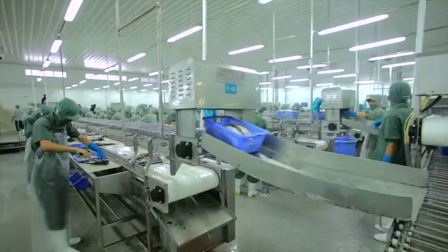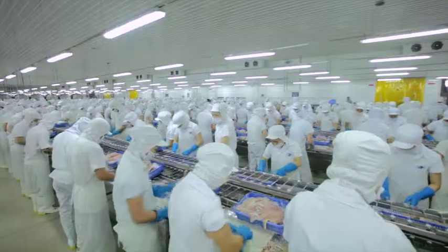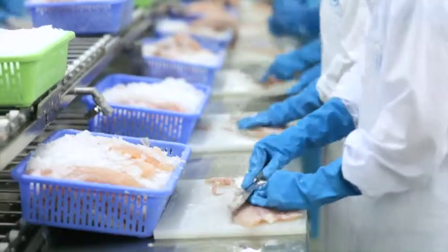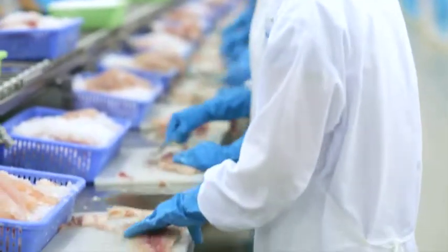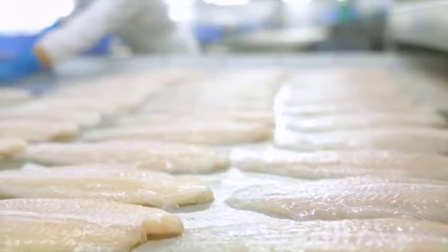Vinh Hoan factories are built on an area of 40,000 m2 and equipped with advanced technologies. Our processing lines strictly conform to HACCP procedure. Frozen fillets are processed and packed in the freshest conditions.